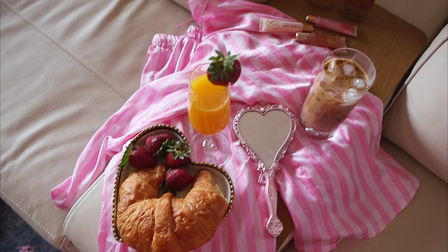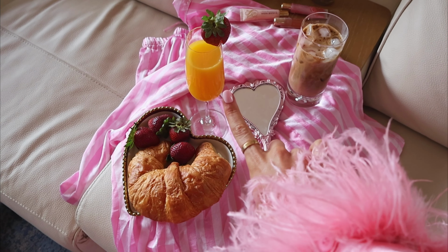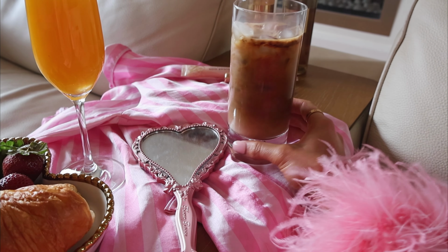This is my breakfast setup. We have a croissant and some strawberries, an orange juice, my pink iced latte that I made. Sadly, the pink's kind of faded into the glass, but it still looks cute. Okay, pink iced latte taste test. Oh my goodness, that tastes so good. It might not be pink in color, but it's perfect.